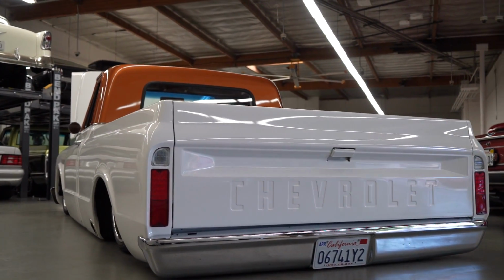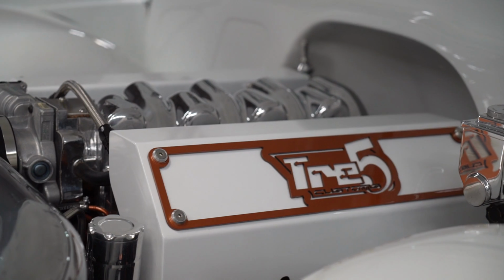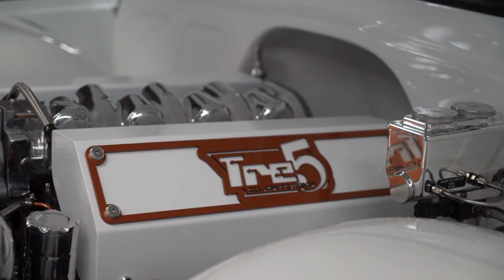So it's a fresh one for you. This is new for me. And you said it's a company called? Tray 5 Customs in Arizona. Tray 5 Customs did the build. Okay. And they built it for someone else, then he sold it. That guy sold it. Now you're the third owner, correct? I'm the third owner, yeah.